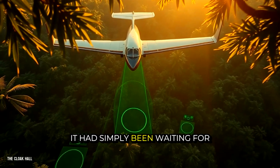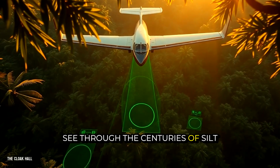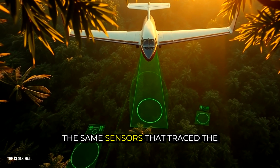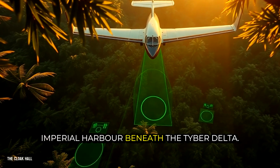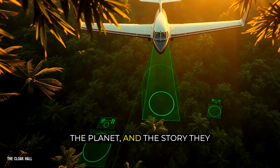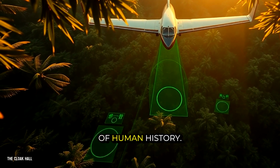It had simply been waiting for the right combination of eyes to see through the centuries of silt and time, one pulse at a time. The same sensors that traced the imperial harbor beneath the Tiber Delta are now scanning every corner of the planet, and the story they tell is rewriting the entire map of human history.